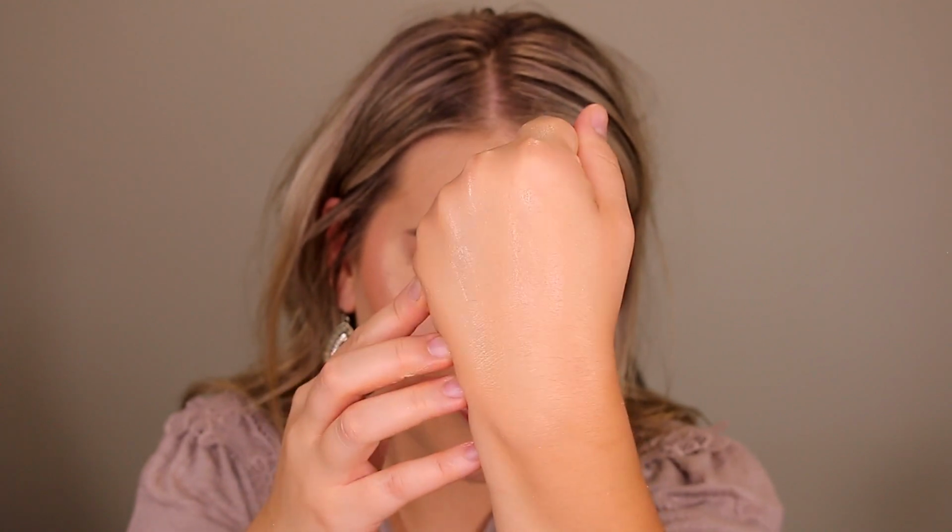It's less shiny. Yeah, here it's pretty much completely set. And you can see there's not a lot of shine left over. It's lost that wateriness, and it just stays looking skin-like and natural.